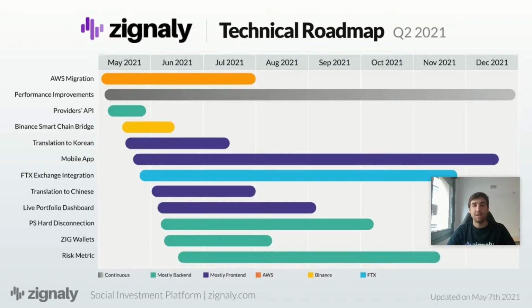Hello guys, this is something that we usually don't do, but we thought it was interesting to start showing you what we plan to do. This is our Gantt chart for the next 3 months. I'm going to review items one by one to make a brief description of each one.